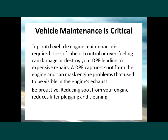Vehicle maintenance is critical. For this, top-notch vehicle engine maintenance is required. Loss of lube oil control or overfueling can damage or destroy your DPF, leading to expensive repairs. A DPF catches soot from the engine and can mask engine problems that used to be visible in the engine's exhaust. Be proactive. Reducing soot from your engine reduces filter plugging and cleaning.